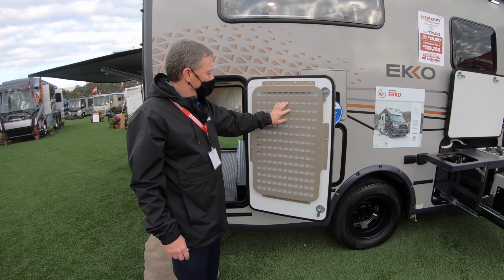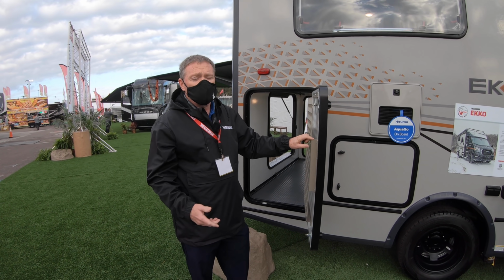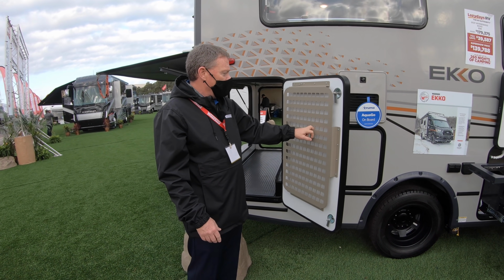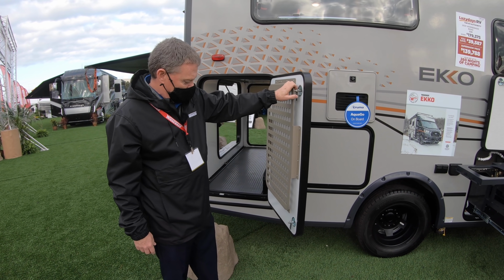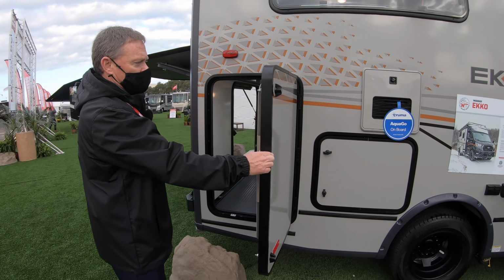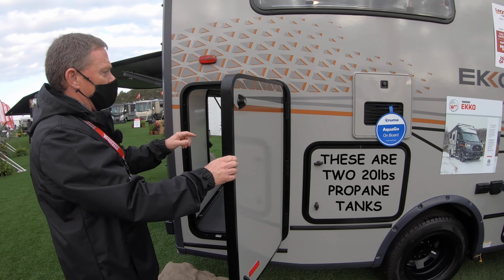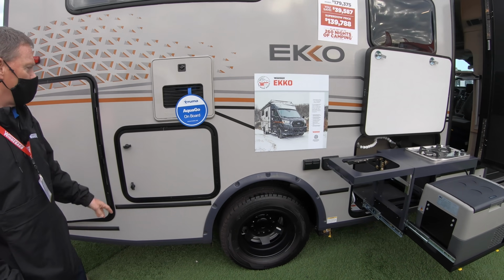Everything is heated. So would you call it a 4-season? It's definitely a full 4-season all-weather coach. These are gear hangers. They're called Mollies, Modular Storage. So you can put stuff on there. And here's the unique thing about this coach. This thick insulated door is the same thickness as the sidewalls. So that's where we get all of that all-weather capability.